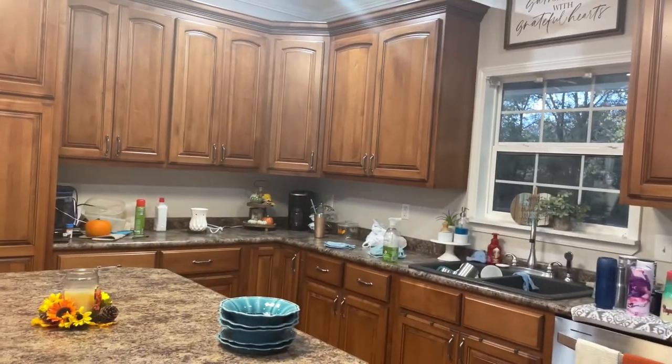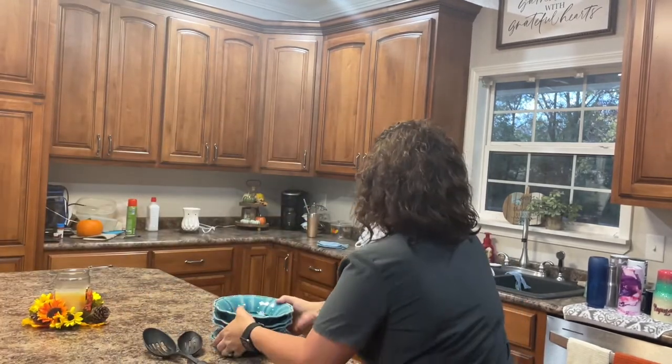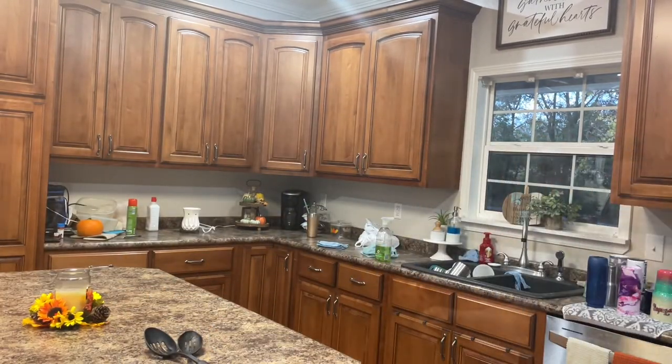I've really been considering painting our kitchen cabinets and also our built-ins in our living room. I would love to paint them white.